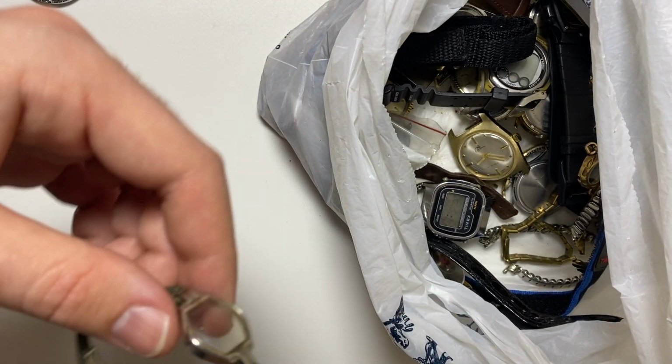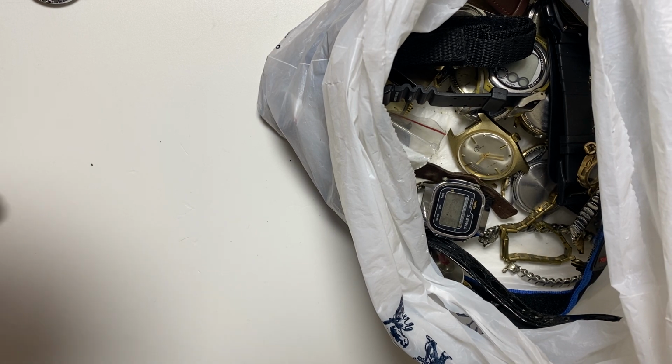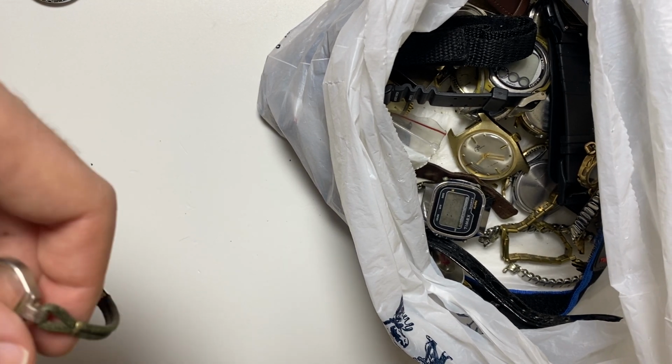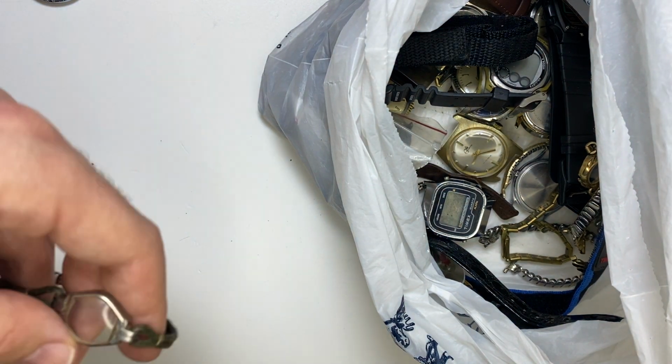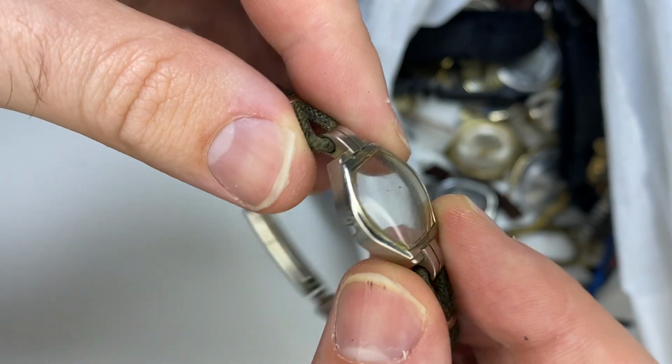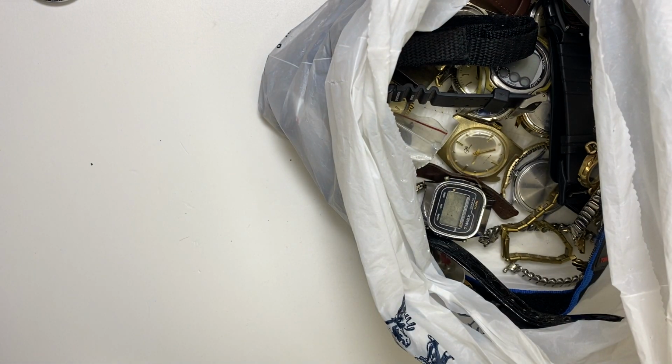My opinion, it doesn't look like gold. Let's just put on another light for everybody. There we go. There we go. What's that homework say? Yeah, that's not gold. Has some corrosion.